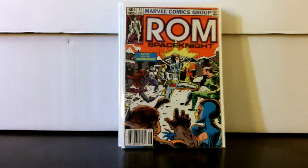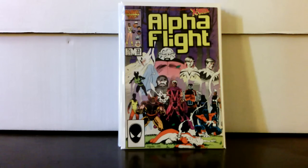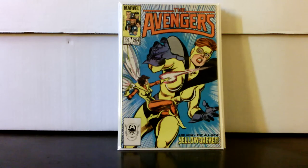Happy to get this one for $1. Rom #31, second appearance of Rogue. Kind of a sought after book these days. Like I said last video, I keep picking these up. Alpha Flight 33. I got an Avengers 264, first appearance of the female version of Yellow Jacket.